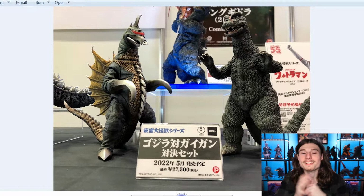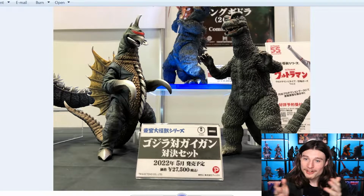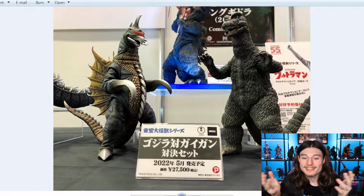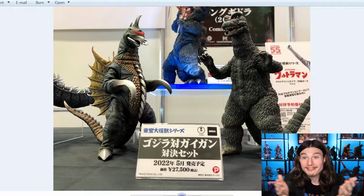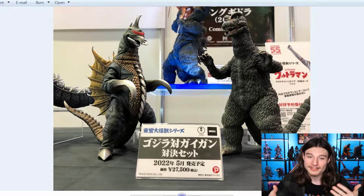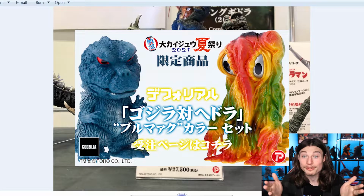So we didn't get that 30cm 73 set that I was hoping we would get, but this is fantastic. And you know what? I get it because it is 2022, the 50th anniversary of Godzilla vs. Gigan, 1972. And it's really cool that they're hopping on the anniversary bandwagon now, because really it was only last year that Toho was like, oh, we could actually make money on the anniversaries of our films. So they did that for Hedorah. I think it was too late for X Plus to really jump on it, because all we got was the purple Defo Hedorah and then the Bullmark Hedorah set, Defo Real again.